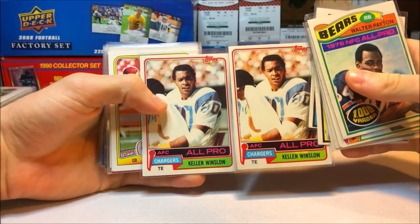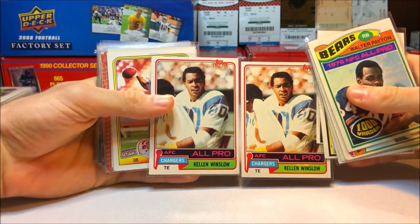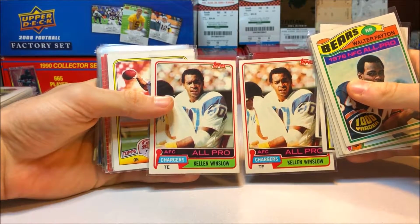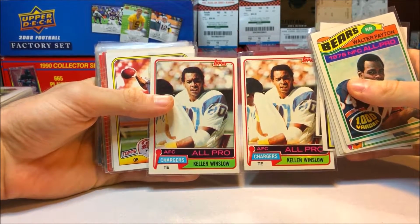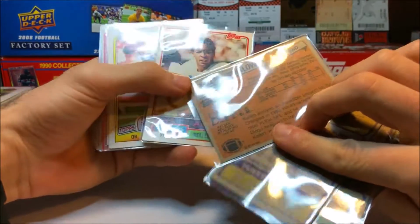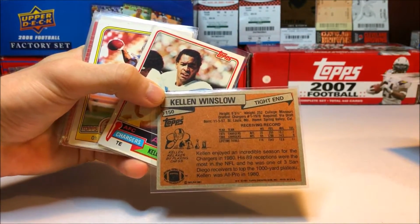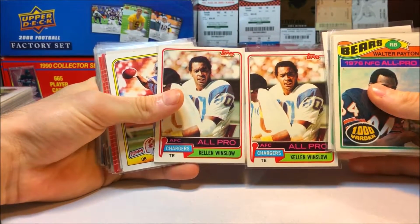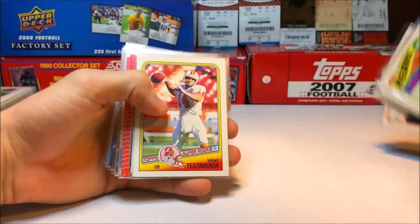A couple Kellen Winslows. I think these are rookie cards, actually. Please correct me if I'm wrong. I'm not as familiar with football cards as I am with baseball, but I think these are Kellen Winslow rookies. It's obviously not his rookie year. He's got some stats from 1979, but every research that I've had online showed that these were rookie cards, so I thought that was kind of cool.